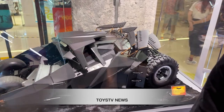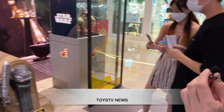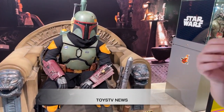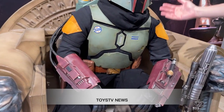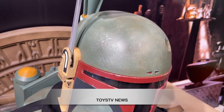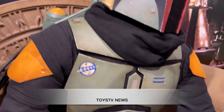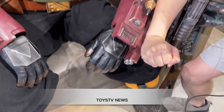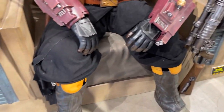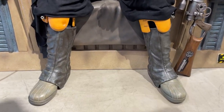Oh, sorry, Boba. Sorry. Also, we are going to see the one big display in the summer showcase. It is the one-to-one scale Boba Fett from the ending scene of season 2 of The Mandalorian. It looks very good, but it looks bigger than the real person, because I saw the real Boba Fett before. Not so huge, but anyway, it's good. You can see the arm, so big. I think it's too big. But it's a very good place to take some good pictures with him.